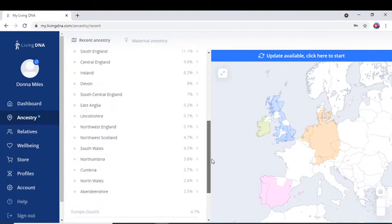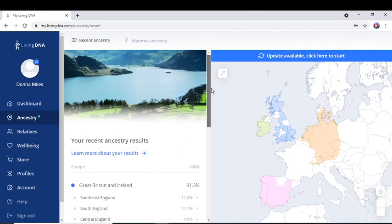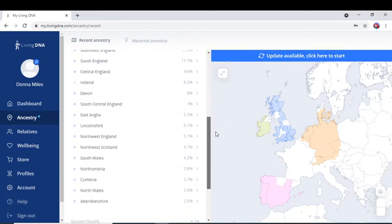But what it didn't include was other stuff that I know that I have. But again, this is from them processing raw DNA from other companies. So I don't know what the results would be if I actually took a DNA test directly with them. I may do that in the future, and if I do, I will definitely make a video about it. But this is basically what it says.